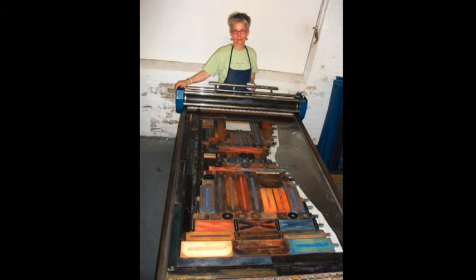I love looking at this type just without ink on it, just as these objects. They're just quite beautiful. There's stains from old ink and everything. So here it is locked up on the press, ready to be inked and printed.